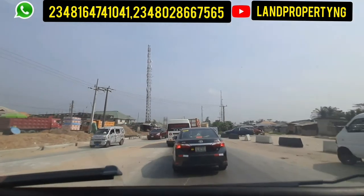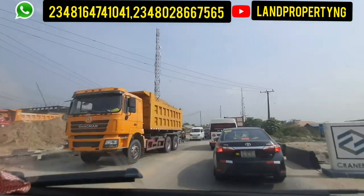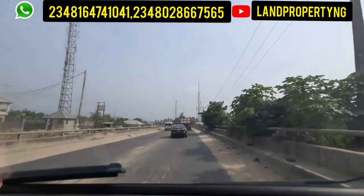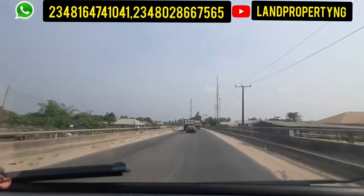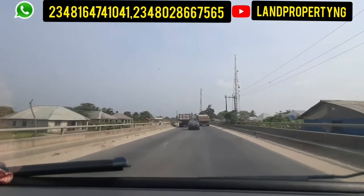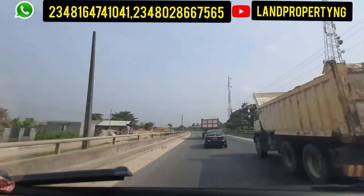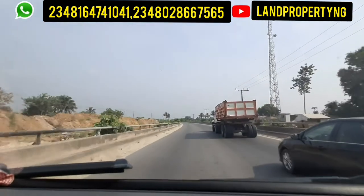At this point, we are approaching a bridge, and this bridge is called the Ibeju Bridge. From what I observed while driving past, I noticed that this bridge will be expanded, because by the left hand side, there's a path which they are clearing. Possibly this bridge will be expanded by the right hand side or the left hand side, because they are working by the left hand side, which looks like they want to actually expand this bridge.